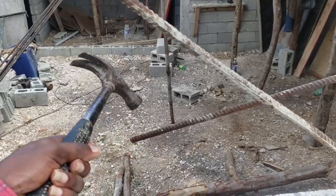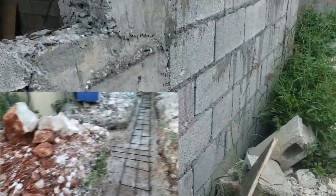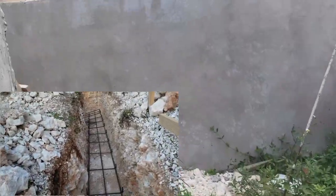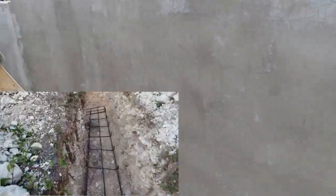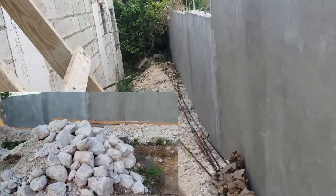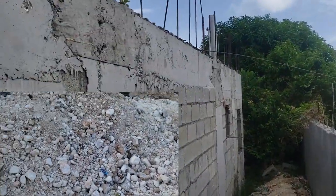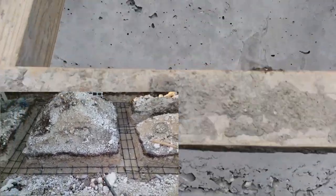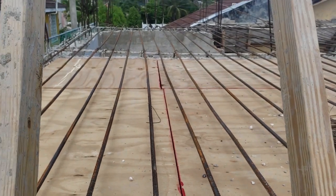See how it was tall, up yourself and tall, full of dirt. So, them dig it down, move it out. Get a chuck, then put the material on the chuck alongside that building. So, we are going up on the top right now.